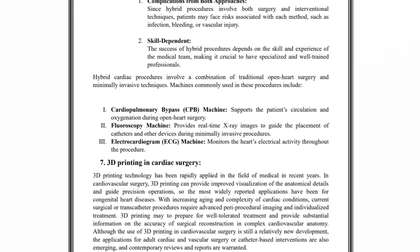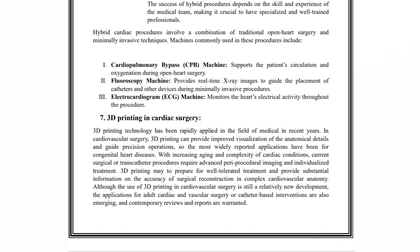Then there are specific risks for this kind of heart surgery. For example, there are complications from both approaches. You can get complications in your first stage and also in the second stage. So there are chances of infections, bleeding, and vascular injuries. Then they're also skill dependent. For example, if the surgeons and the person who is controlling the whole surgical operation are not trained or specialized or well skilled, then this kind of surgery can get complications.